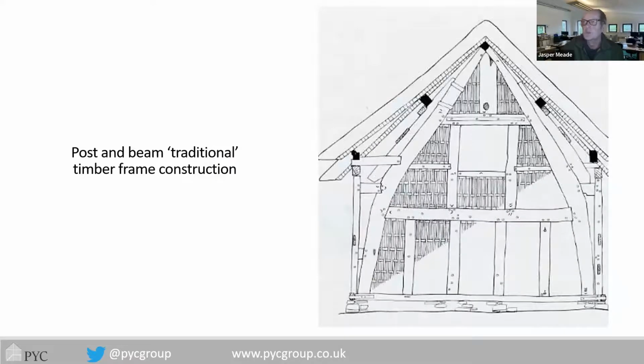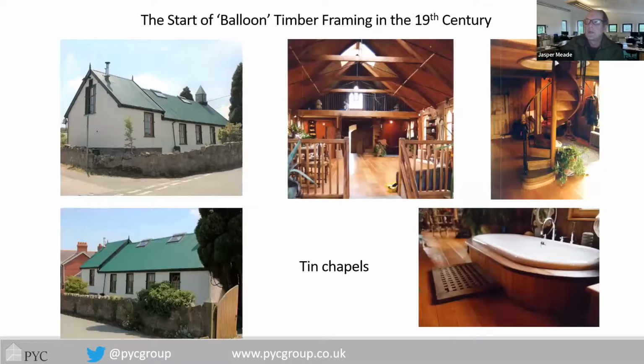So that started with post and beam construction, certainly no thought about insulation, just weather protection and shelter. And then that's moved on. I'm going to race through these, plenty of time for questions afterwards, hopefully, and please contact me separately afterwards if you need any more information.